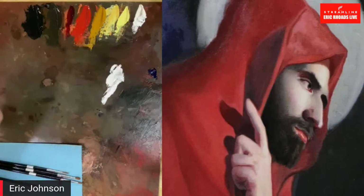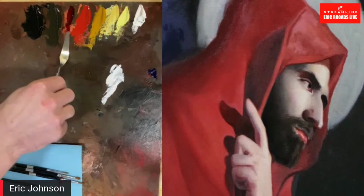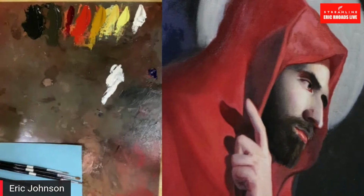I have a permanent alizarin. I don't use a lot of it. If I use even a permanent alizarin, I'll probably only use it in very small areas where I just need a little pop of chroma and darkness. And I'll almost never mix the alizarins, permanent or impermanent, or even a rose madder, with any of the lighter colors. I'd probably only mix it with things like my black.